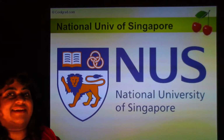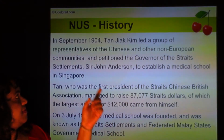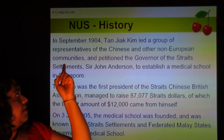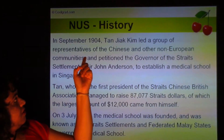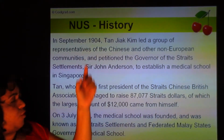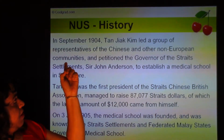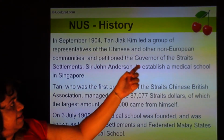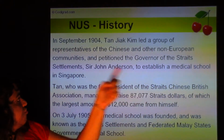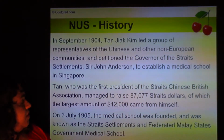So let's talk about studying at the National University of Singapore. NUS, let's talk about the history of NUS. So it was founded, there was some kind of a request that first came up in 1904. So it's more than 100 years old. And then a group of representatives of the Chinese and other non-European communities petitioned the governor of the Straits Settlements, Sir John Anderson, to establish a medical school in Singapore.